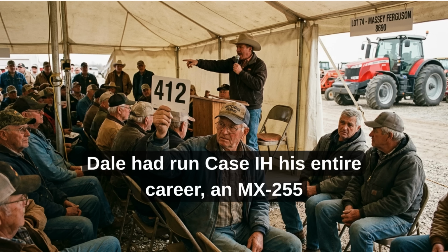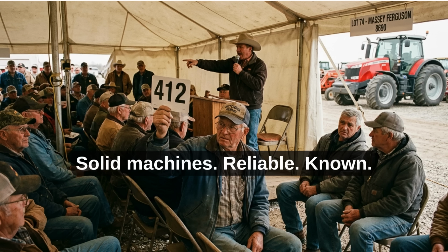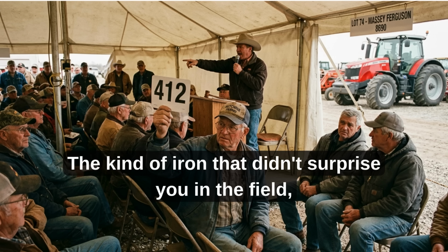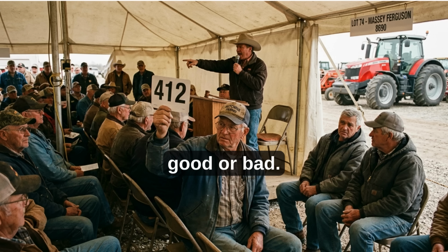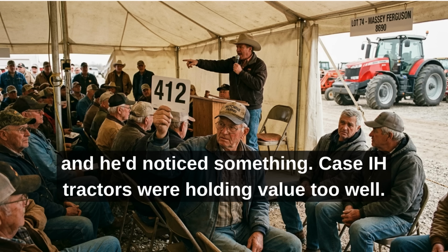Dale had run Case IH his entire career, a MX-255 he'd bought in 2004. A MX-285 he'd picked up used in 2011. Solid machines, reliable, known. The kind of iron that didn't surprise you in the field, good or bad. But Dale had been watching the used equipment market for 2 years, and he'd noticed something. Case IH tractors were holding value too well.